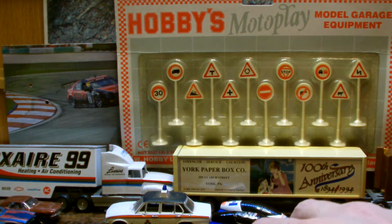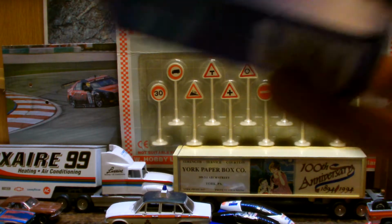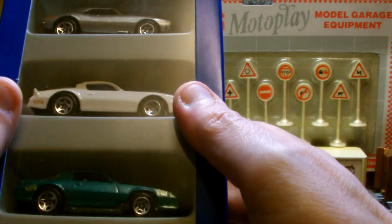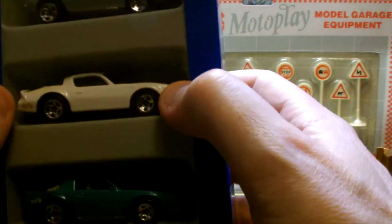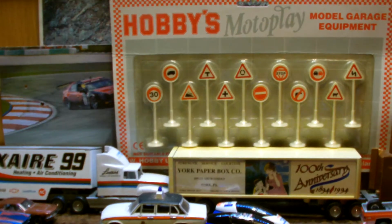Both nice cars. We're coming up for half an hour now, so I'll make another video more or less straight after this with the cars. But this is something else I've got today, and I'm chuffed about it. It's a Camaro 5-pack, and it was mint. Very lucky to get that. Very lucky. I'll open it.